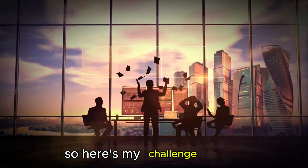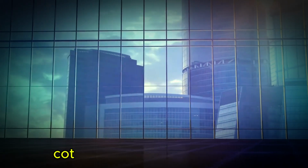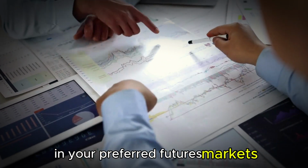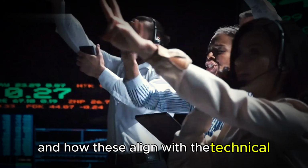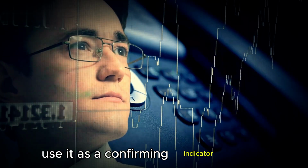So here's my challenge to you. For the next month, commit to incorporating COT data into your trading routine. Focus on the non-commercial positions in your preferred futures markets. Look for extremes in positioning, significant week-to-week changes, and how these align with the technical patterns you're already tracking. Start small. Use it as a confirming indicator at first.